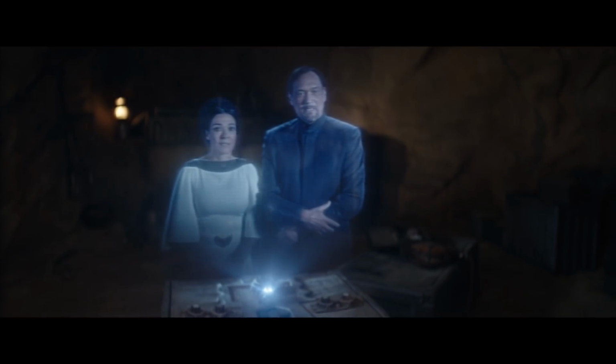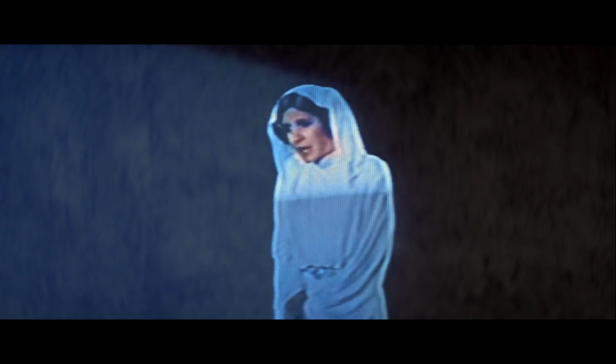Bail Organa and his wife ask for Obi-Wan's help via hologram, which they're going to teach their daughter to do years later.